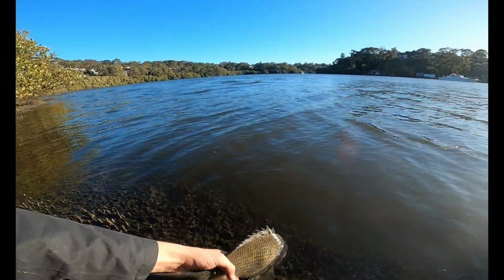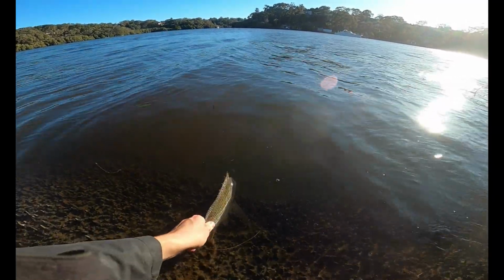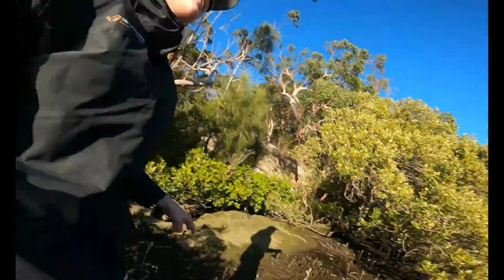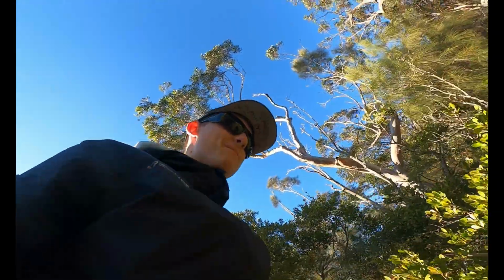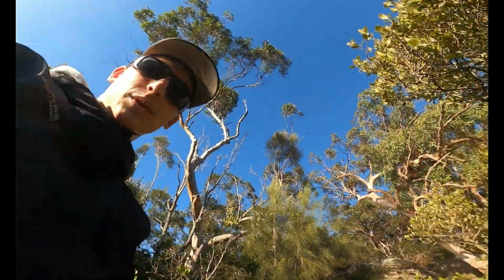Back in the drink of the Georges River. Let's get it going again. There she goes. Now, I did not expect a fish of that quality here. So, really happy with that. Going to keep on flicking around. That was the first cast in this spot, so hopefully we can get another one. We'll see how we go. That's an epic start. Oh, we're on.